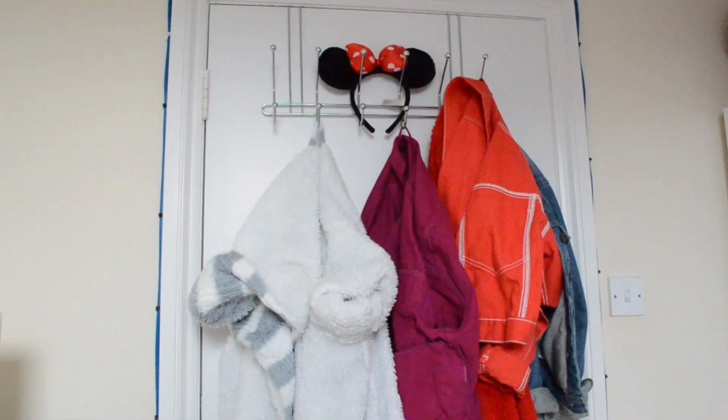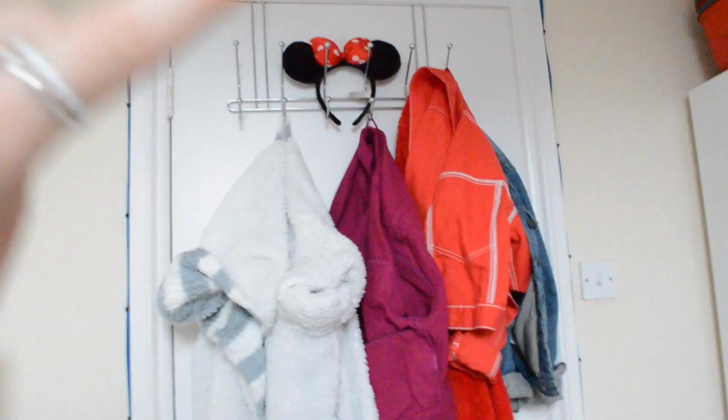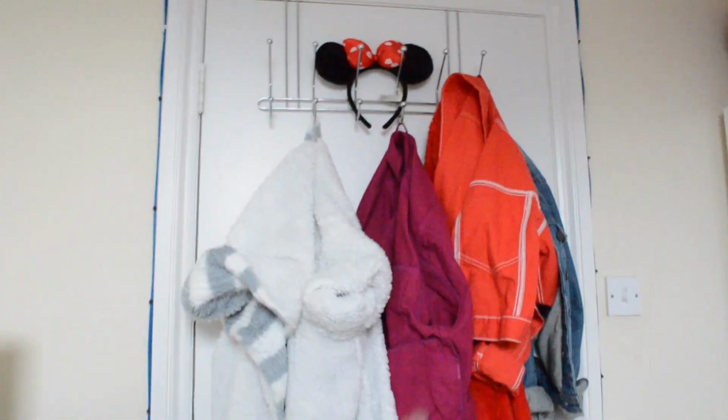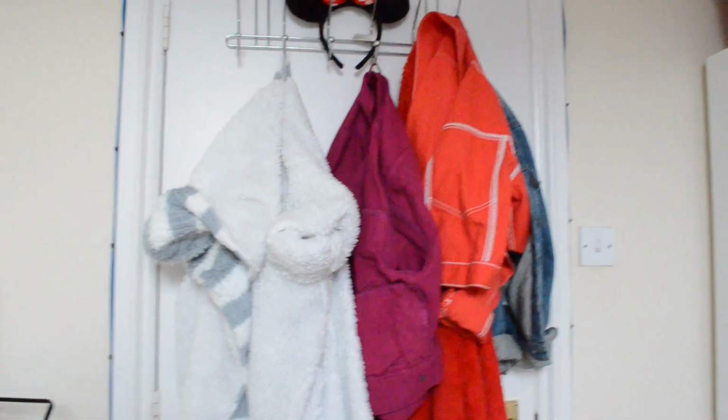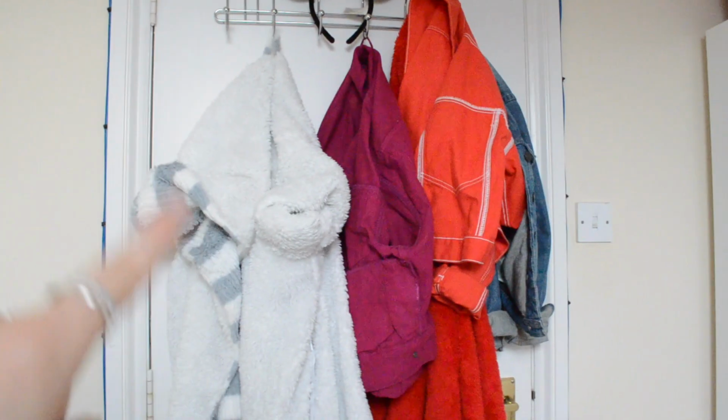Okay, so I guess all good room tour videos start at the door. This is my door, very boring. I just have a few of my jackets and my mini ears because I wanted my room to have a touch of Disney but nothing crazy. So yeah, I just have my mini ears up there. You never know when you might need them. Also have my dressing gown, which is from Topshop, and it is the fluffiest thing in the world.